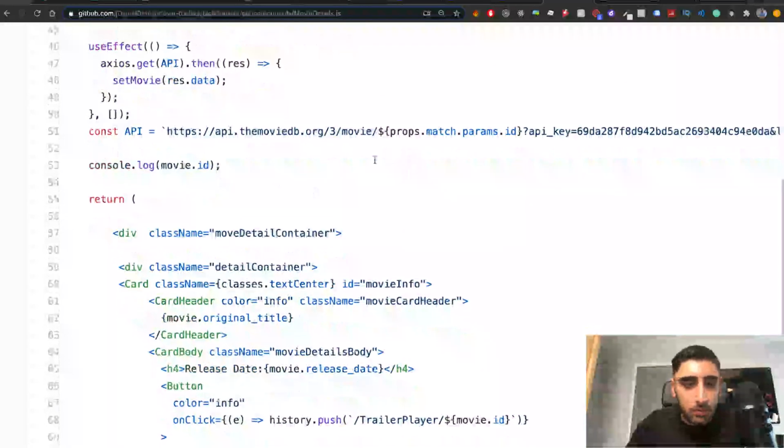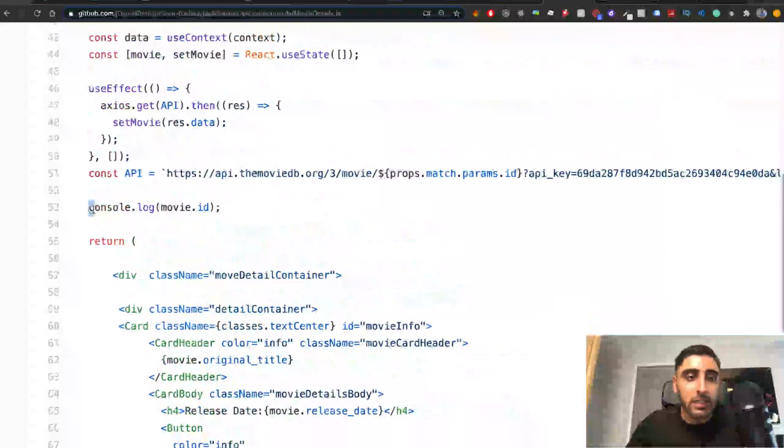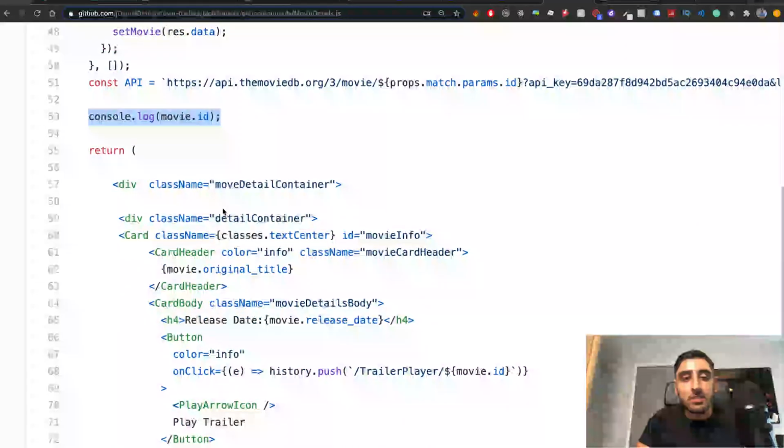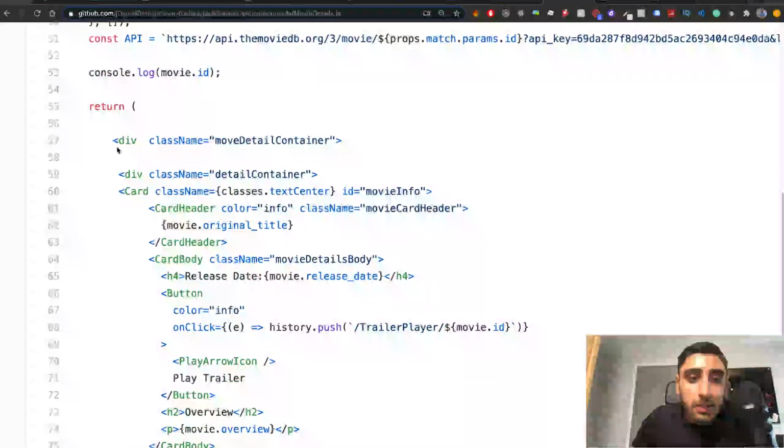He actually has props and he does console logs. Make sure you do clean up your console logs, guys. When you want to submit your code, make sure you don't leave any overhanging console logs in your project. Also, I would recommend using Prettier. You see here we have this white space, a very small issue, but Prettier will help you get rid of that.